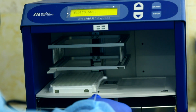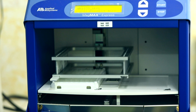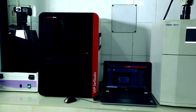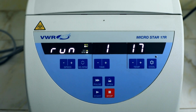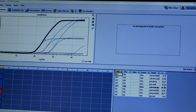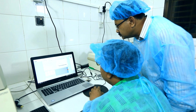In the recent years, CDIL has established a molecular lab with modern facilities. The lab is equipped with PCR, real-time PCR, electrophoresis, and gel documentation machineries. Using these facilities, molecular lab conducts confirmatory diagnosis and characterization of transboundary pathogens and pathogens of zoonotic importance.